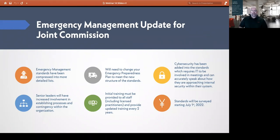Also, Billy talked about this as well. They changed initial training to be provided to all staff, and this includes your licensed practitioners. And you must not only provide the training initially upon hire, you have to also provide training every 2 years, and that has to be documented.